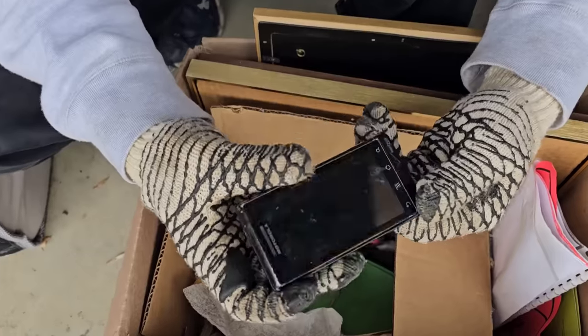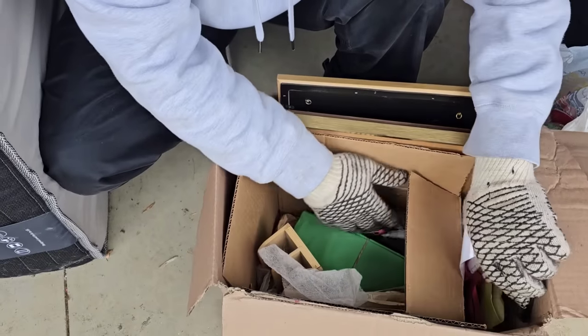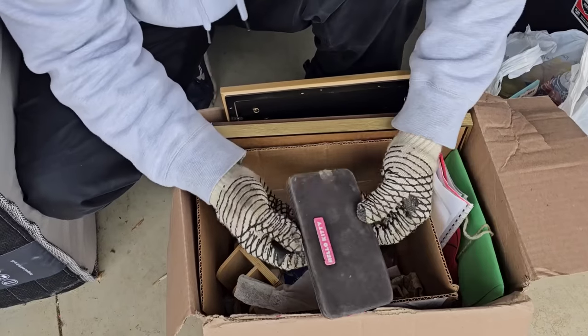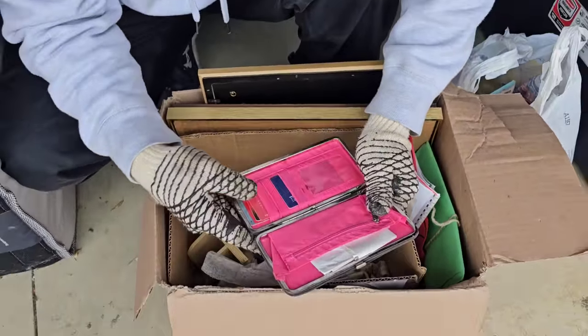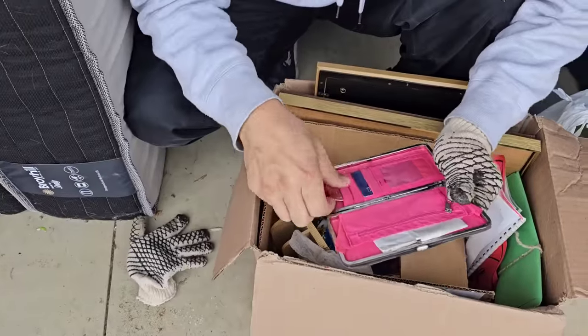Look at that. Did you have one of these? The old Motorola? Boop, boop, boop. I did. You did? Wow, you are so nerdy. I love it. Hello Kitty. And what do we got? We got American Express. And we got, come on, gift cards. Come on, baby, be some big money in here. Gift cards.